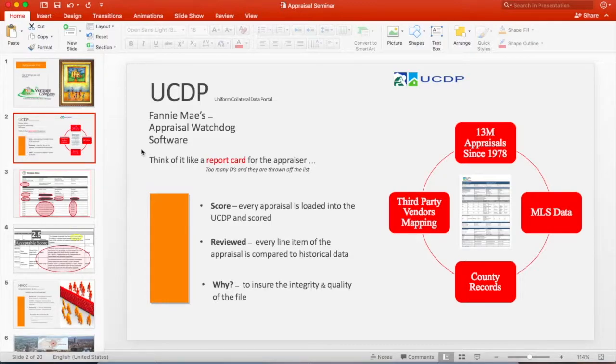So take it back even further. Back in the 80s and 90s, there used to be actual people underwriting files. Fannie Mae and Freddie Mac did the same thing. They introduced a software called DU, Desktop Underwriter, because Fannie thought it was more accurate and less subjective to have a computer look at it than an actual person. So they decided to apply this concept to appraisals. And last September, they rolled out this software.